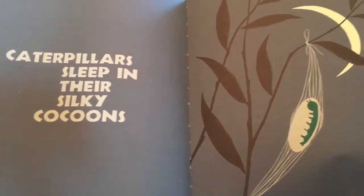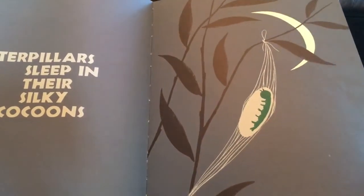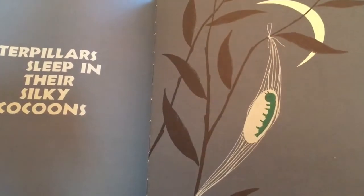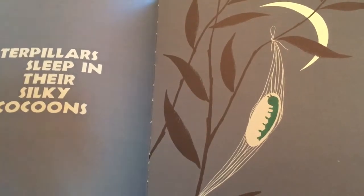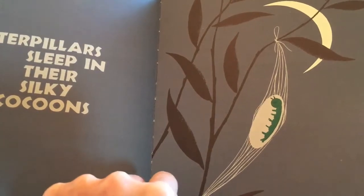Caterpillars sleep in their silky cocoons. We don't usually get to see inside of a cocoon, do we? But the artist let us know what it might look like while the caterpillar is sleeping inside its cocoon.